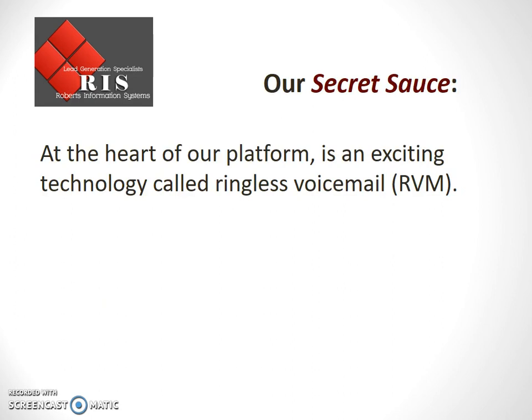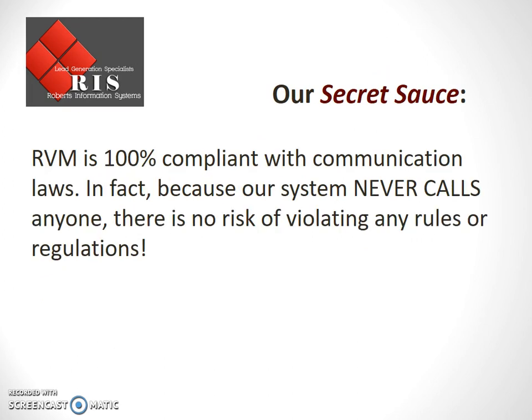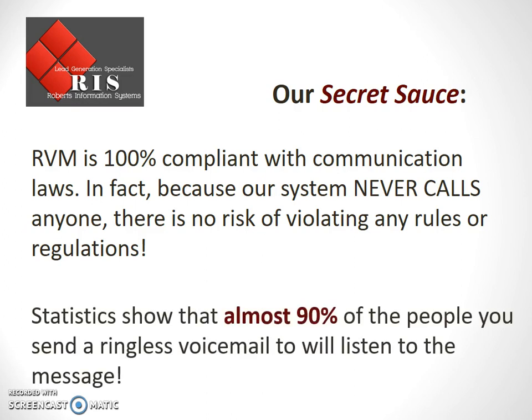And at the heart of our platform is an exciting technology called ringless voicemail, or RVM. Now, RVM sends a targeted message to mobile phones without calling the phone of the recipient, so no actual phone call is ever placed. RVM is 100% compliant with communication laws. In fact, because our system never calls anyone, there's no risk of violating any rules or regulations. Statistics show that almost 90% of the people you send a ringless voicemail to will listen to the message.